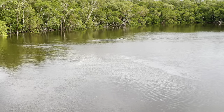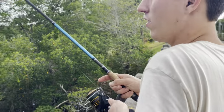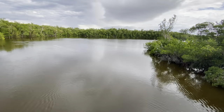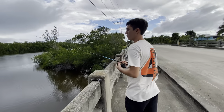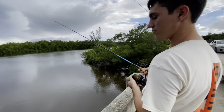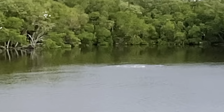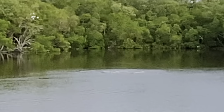Dude, the sharks are coming over here. I need to cast that. Dude, back. Brandon, you gotta get him. Brandon. Yeah, leave it. That's a good spot. Where was he swimming? Oh my gosh. Are they eating the alligator? Oh my gosh. Dude, they're fighting. Bull sharks are fighting?